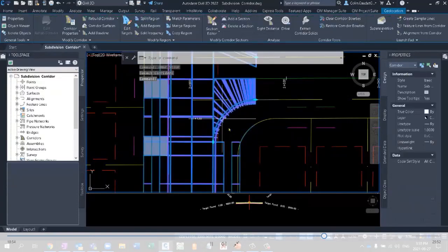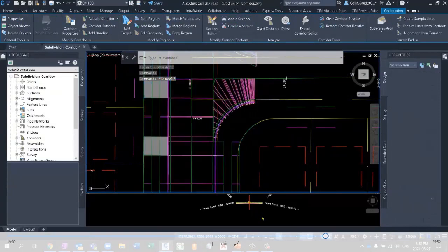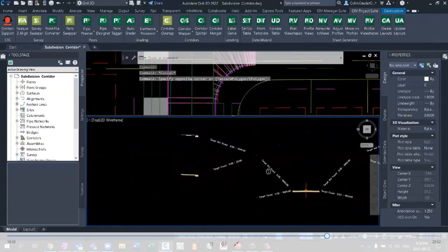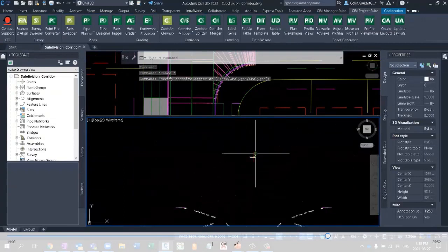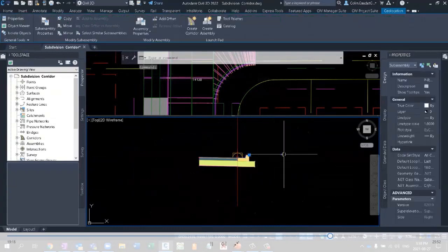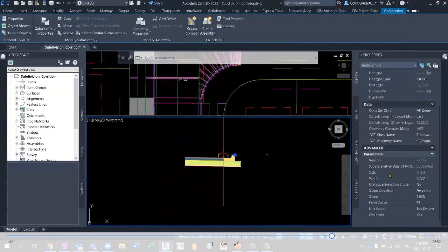Now, notice, this is another thing that I like to do with my intersections. If I go take a look at my assembly here, and in fact, we're going to look at the curb return assembly. This curb return assembly has a link width and offset, but instead of having that link showing, in my properties, you have the option to omit that link. What that allows you to do is it won't build the surface in there, it won't force the surface to just be that slope.